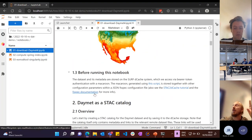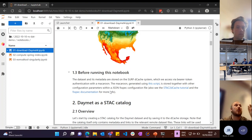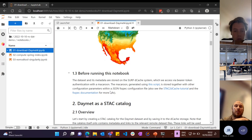Again, this is what we set up was the connection. When we get to how you set this up, I'll show that as well. Basically, it only means that you create an identification token with scripts that SLURM provides, and you put that in a place where this knows where to find it. And that allows it to connect to dcache.